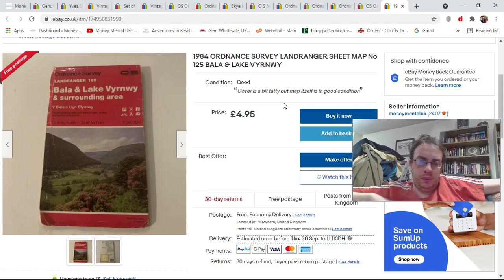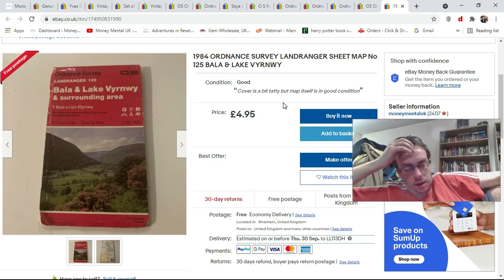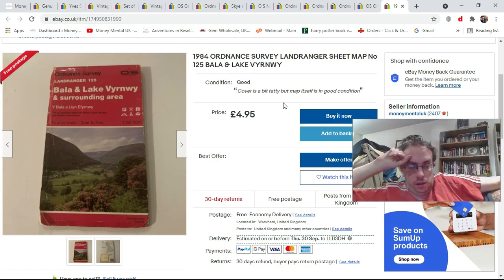I expect these maps will trickle out over the next few months, maybe even longer. I don't mind that because literally they just go in a jiffy bag. They weigh less than 100 grams. They cost less than £1 to ship, and they're gone. So yeah, there's plenty of profit to be made from your initial investment.